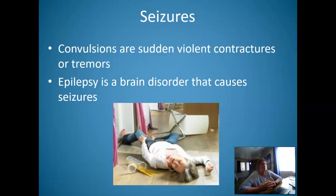So with the seizure, because they're having these violent contractures or tremors, one of the first things you want to do is protect them from hazards. So in this picture I'm showing you right here, let's get that chair out of the way. Let's get the noodles in the jar out of the way. If we can, let's tuck something under the head so the head's not banging and hitting on the ground. We do not need to stick anything in the mouth. We do not need to hold the tongue. We do not need to stick anything on the tongue. Just protect them from hazards so they don't hurt themselves when they're jerking.